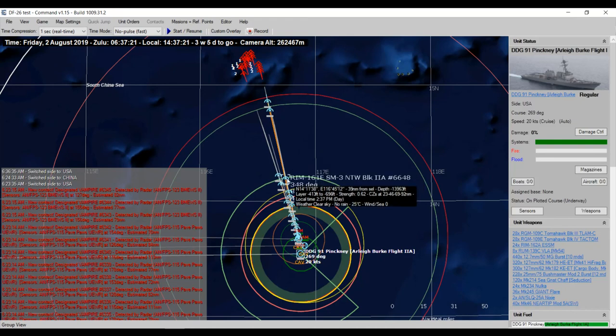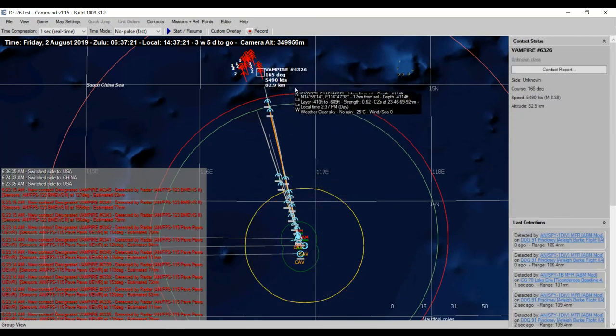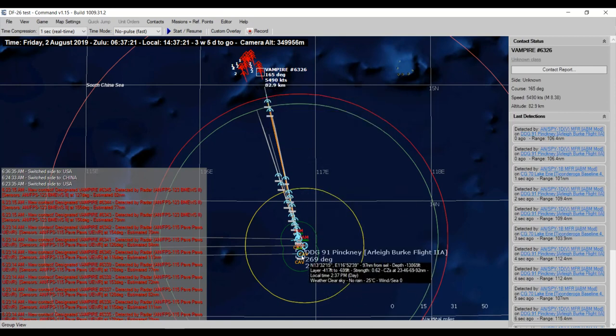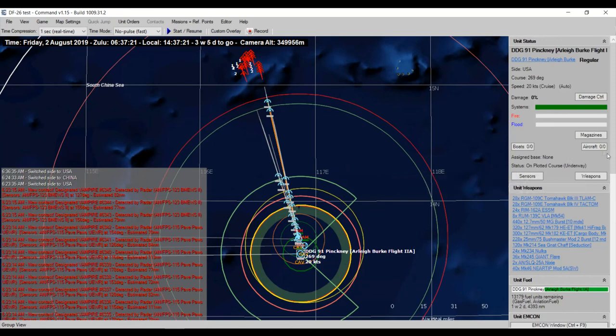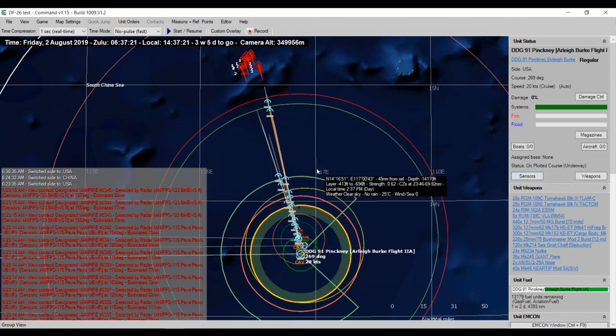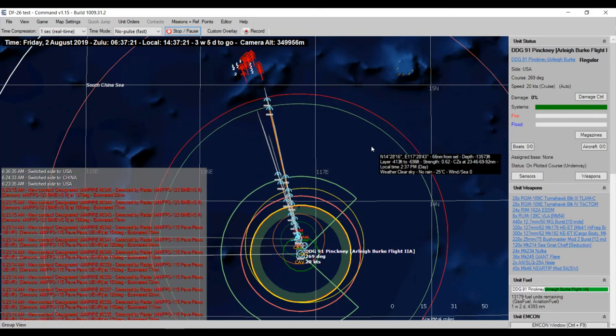Kasi kanina mas malakas siguro yung radar ng Ticonderoga, yung Lake Erie, kaya it managed to get a lock on some of the missiles, kaya it was able to fire its SM-3s. Pero wala talagang ginawa yung Arleigh Burke. When in fact, all of its sensors are active. So, it should have been able to do that, no? Pero talagang in this particular scenario, ayaw niya mag-fire. So, let's resume the simulation.